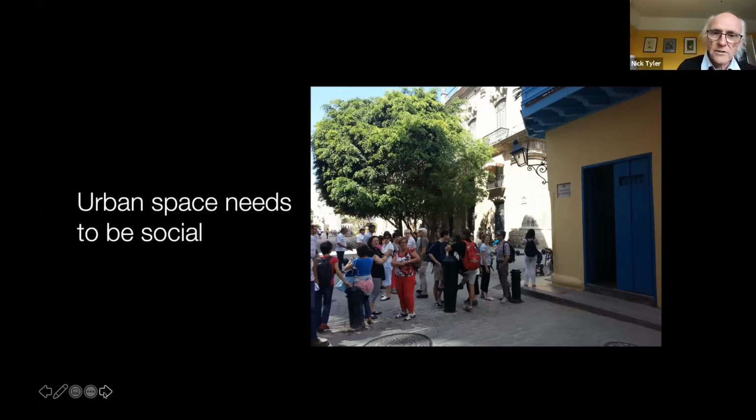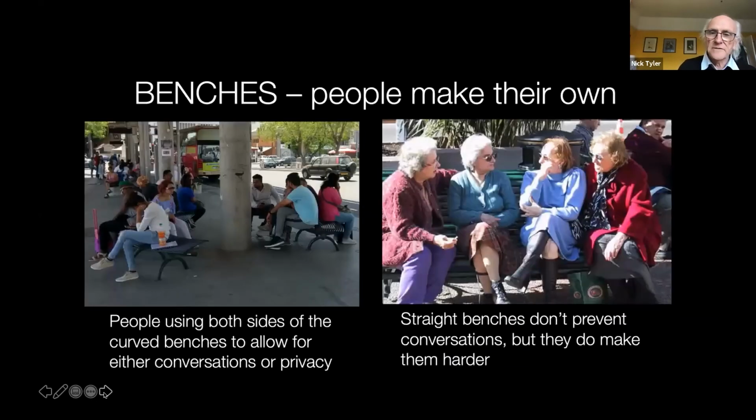And we can look at benches. We saw some benches earlier. If you look at the one on the right, this is a bench. The four women are having a conversation on that bench. Look how hard it is for them to have that conversation. They're having to work very, very hard, the two women on either end almost sitting off the bench in order to be able to have that conversation.